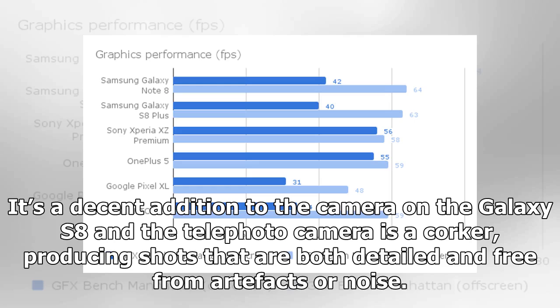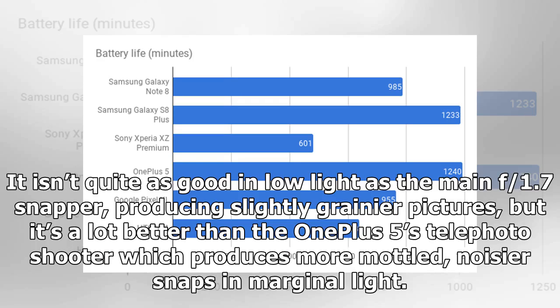It's a decent addition to the camera on the Galaxy S8, and the telephoto camera is a corker, producing shots that are both detailed and free from artifacts or noise. It isn't quite as good in low light as the main f1.7 snapper, producing slightly grainier pictures, but it's a lot better than the OnePlus 5's telephoto shooter, which produces more mottled, noisier snaps in marginal light.